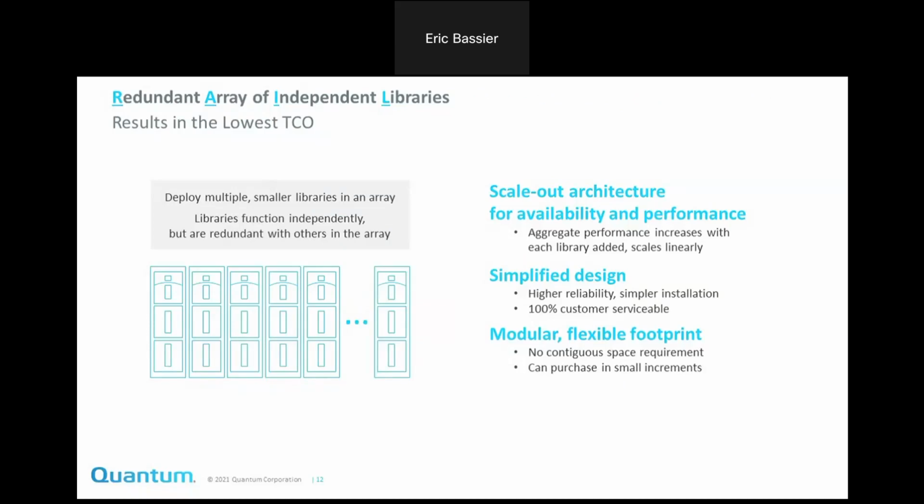It results in the lowest total cost of ownership, but also some other benefits like better density and a more modular footprint. Now, what RAIL is, rather than deploy a single monolithic library, a tape archive can be deployed in rack-sized tape systems that can be spread out across a data center. It doesn't have to be contiguous. This is kind of analogous to the way that primary storage is often designed these days. It's more of a scale-out architecture for tape as opposed to a scale-up.